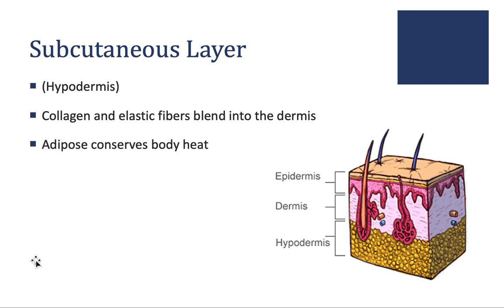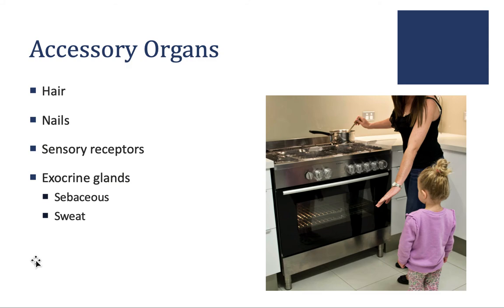The collagen and elastic fibers are here in the subcutaneous layer, and they're going to just blend into the dermis. But most of the subcutaneous layer is made up of adipose or fat, which conserves body heat. It insulates our body. And then lastly, we get to our accessory organs. So you will again here see hair and nails.